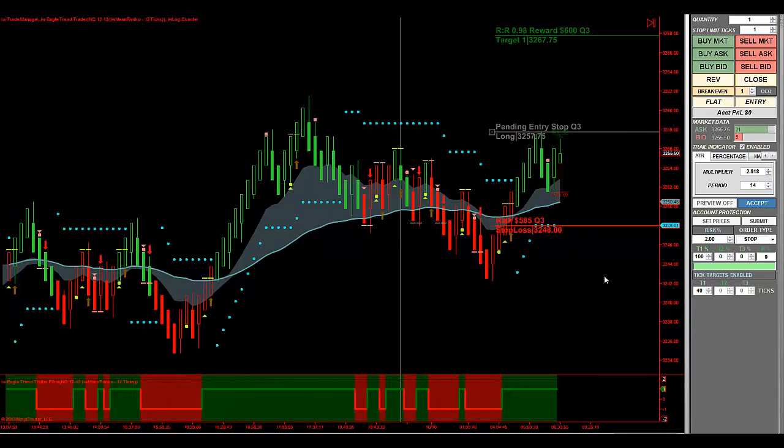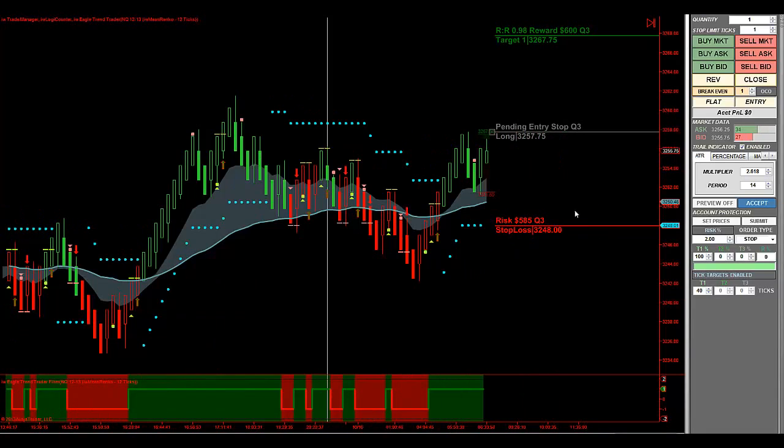Now I'm also using the trade manager, and the trade manager helps me not risk too much on any single trade. So the way this trade is setting up, I can actually take 3 contracts on this particular trade. So, oh, here we go. We're getting closer. And I think we might get filled any moment now.